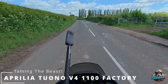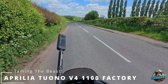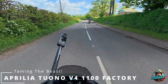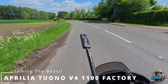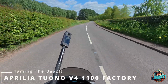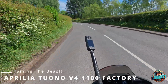And at its lower RPM, it really is quite docile. And this is the point of this video. So if you're considering something like this, at £18,000, give or take, and you're not sure if you can handle the power, well, actually, when required, the Tuono 1100 is very docile and nice and relaxing.